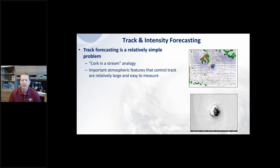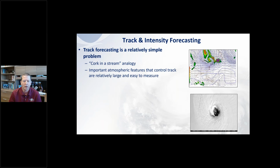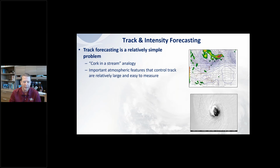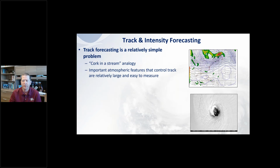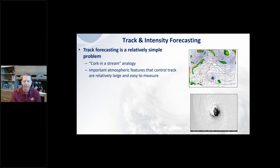So when we're talking about track and intensity forecasting, track forecasting is relatively simple. This is one of the reasons why we've seen such an improvement in track forecast, as the global models have gotten better. They're forecasting these large-scale features that are steering a hurricane. So the analogy is really like the hurricane is a cork in a stream, and the atmosphere is a stream, and the hurricane is just kind of flowing along in the atmosphere. And again, because the features that are typically controlling tropical storms and hurricanes are often well-defined at large scale, that does make forecasting track often a bit less complex and maybe easier.